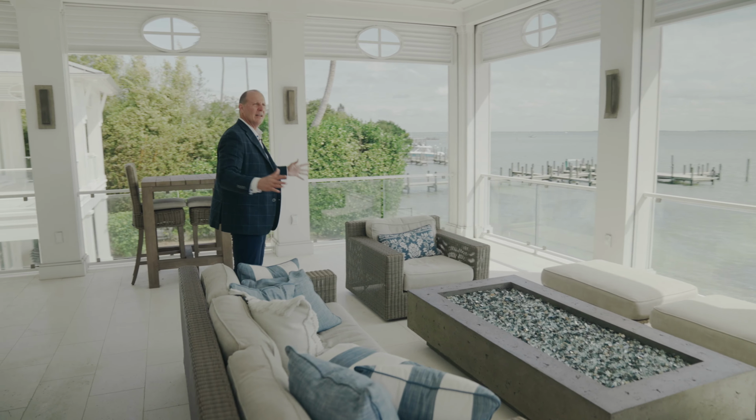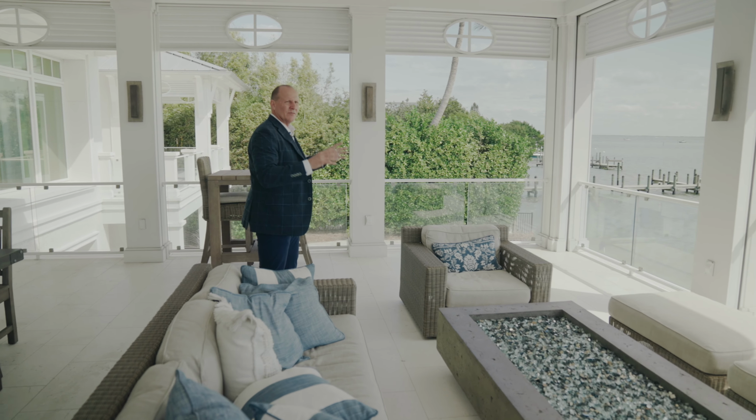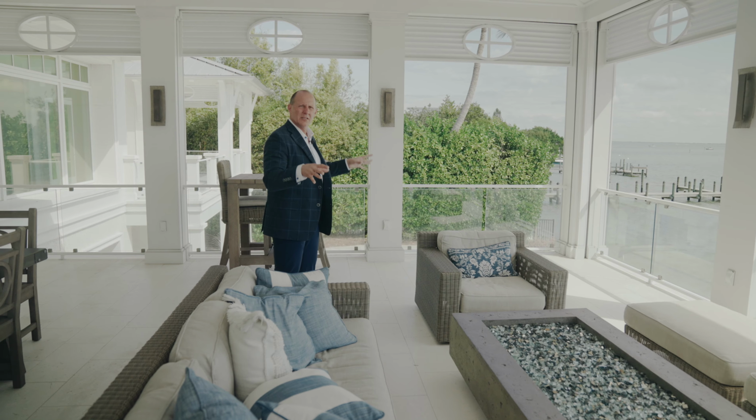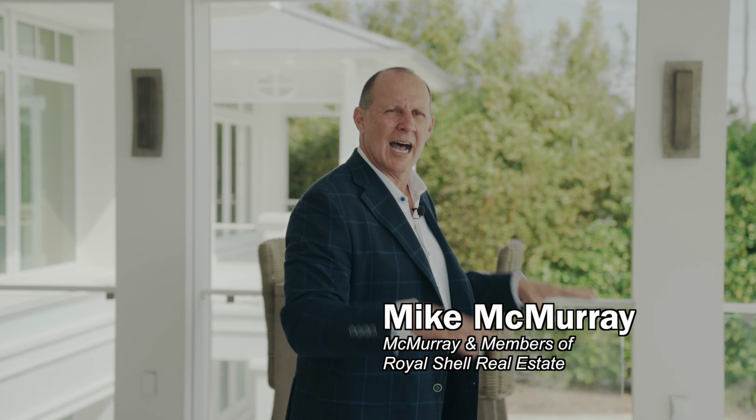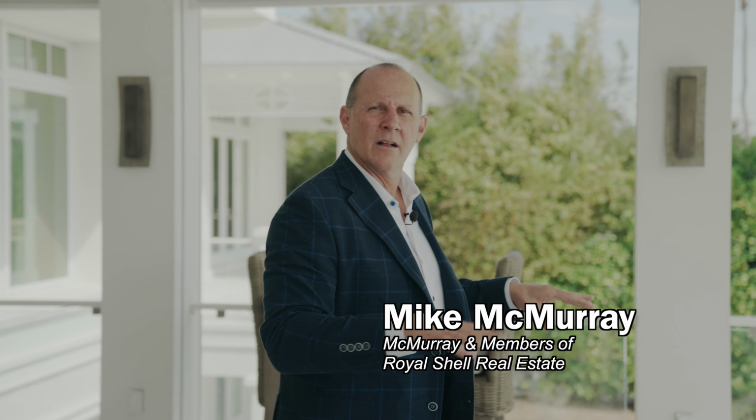Very clean, classic. This is vintage Captiva. This look never goes away. Trends come and go. This style never goes.